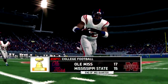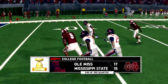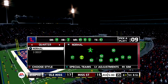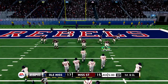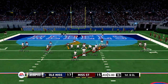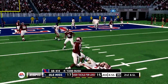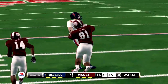Great game so far, and it looks like it'll be decided in the fourth. The Rebels in front by two. All right, we're just about set to start action here again in the fourth quarter. The stop at the 11-yard line. Well, the question now is, how will they respond after losing a couple on that run?